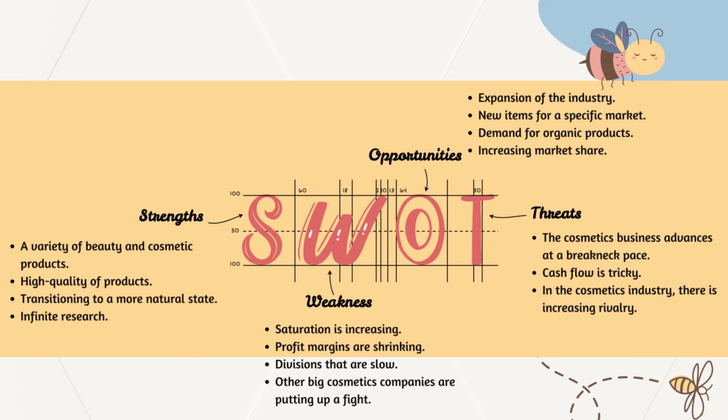Opportunities in the SWOT analysis of L'Oreal. First, expansion of the industry. Second, new items for a specific market. Third, demand for organic products. Fourth, increasing market share.